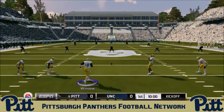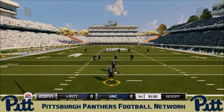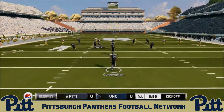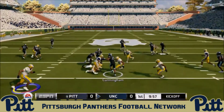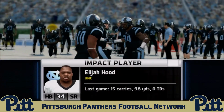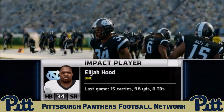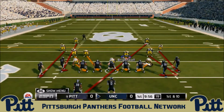So, out on the field here as the Panthers are to kick off. Ryan Winslow boots the ball deep where it will be taken by Cunningham at about the 4-yard line. He comes forward, gets through the middle of the field, and is taken down at about the 27-yard line. Elijah Hood, the impact player for North Carolina, 98 yards in his last matchup, and he's going to look to go out with a bang.